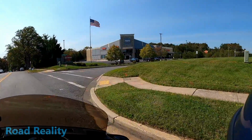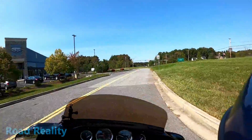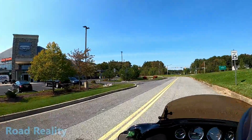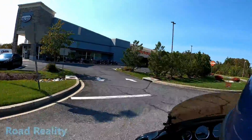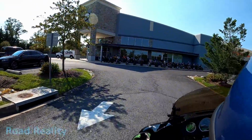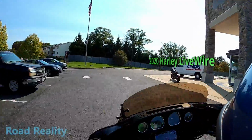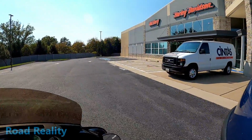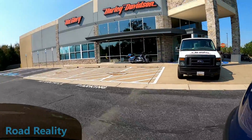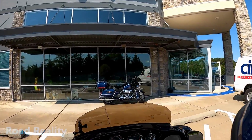While we're here, I'm gonna pick up a quart of oil for this bike. It is a little low on the dipstick. I called and checked, and they said, "Oh, come on over, grab a quart of oil, you'll be fine." Harley says you can burn a quart every 1,500 miles or so, and it's been about 3,500, so it makes sense that it's down just a little bit, but it's not the danger zone.